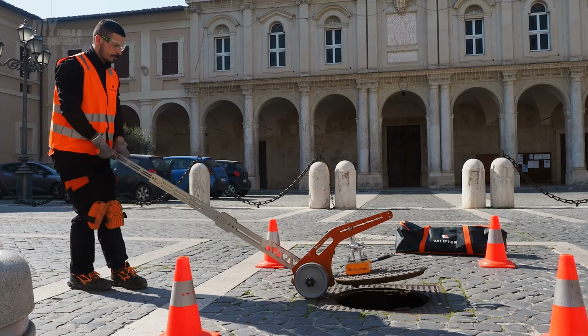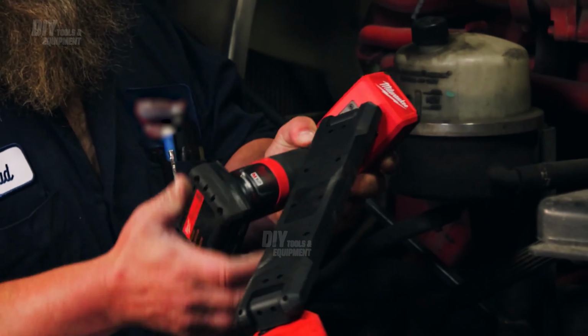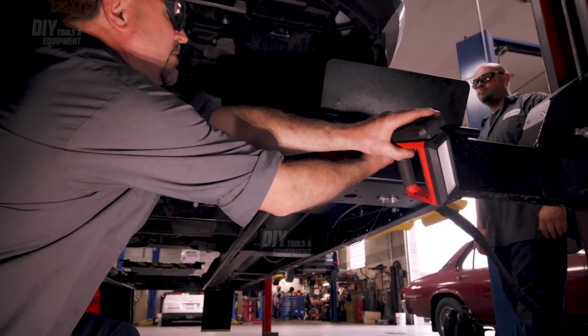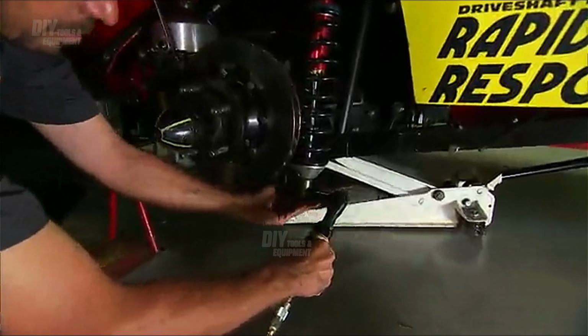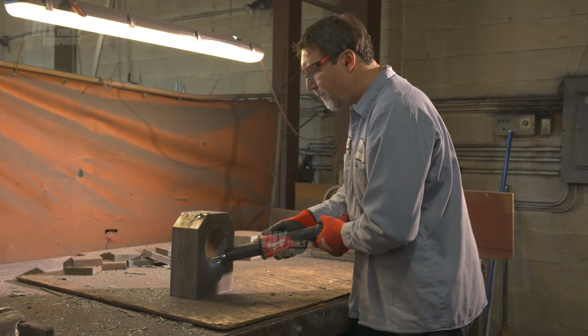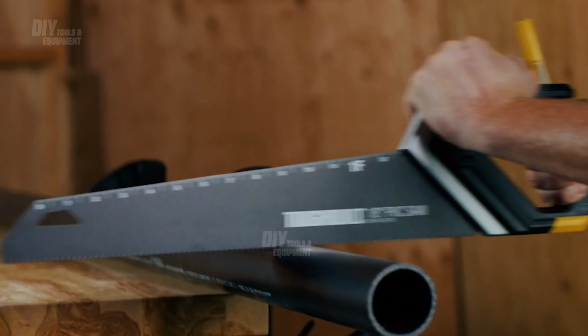Calling all handymen, if you think your toolbox is complete, you might want to think again. In this video, we're revealing 15 awesome tools that every handyman should have. Whether you're fixing up your home, working on weekend projects, or handling serious renovations, these tools aren't just cool. They're smart, powerful, and designed to save you time, effort, and frustration.